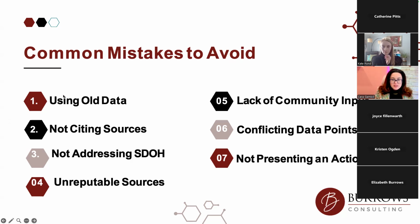Not presenting an action plan. So basically, the ultimate goal of the needs assessment is that you are wanting to create, whether it be a quality plan or strategic plan, you're wanting to use it for all your planning methods. So just make sure you present it in a way where you could act upon it.